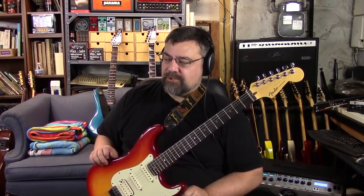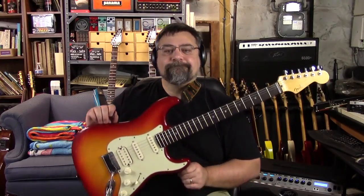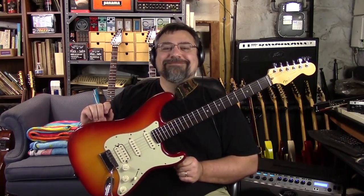I got plenty of guitars this year. There may be one more on the way, a project guitar, which probably wouldn't count for this year because I think it wouldn't be ready until next year. So I think this will be the final guitar of the year. Right here. The Fender.